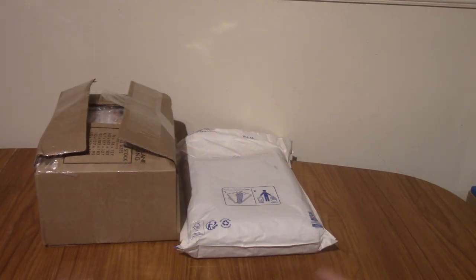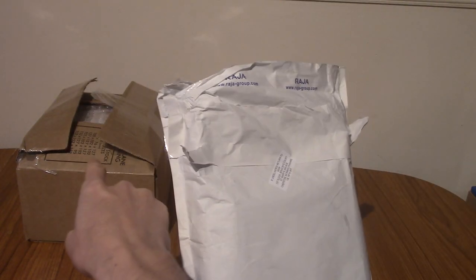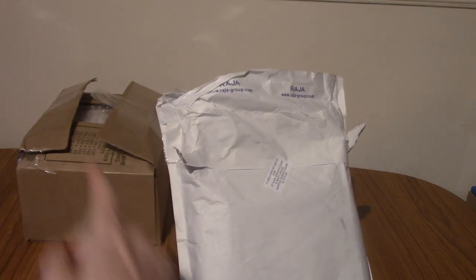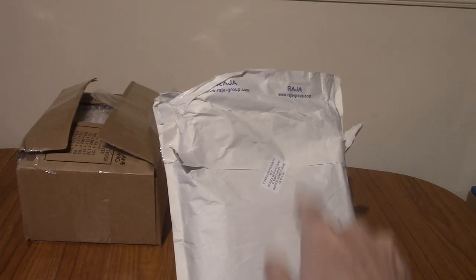Alright, we are back for the mystery boxes. So, that is from MVM, and that's from AllTheAnime. Now, we're going to do MVM first, because these are standard anime Blu-rays, whereas the AllTheAnime are special edition. Now, there is a difference in price as well. That was £45. This, I believe, was £40.